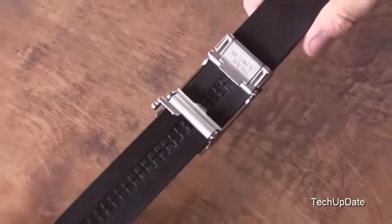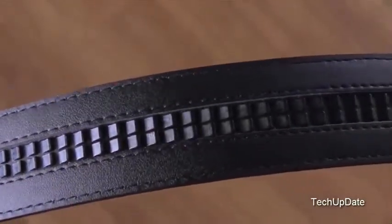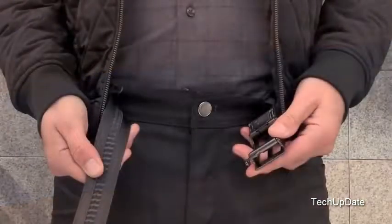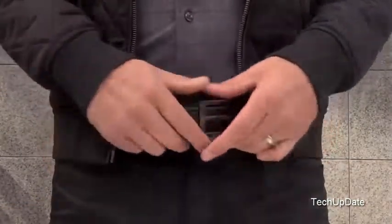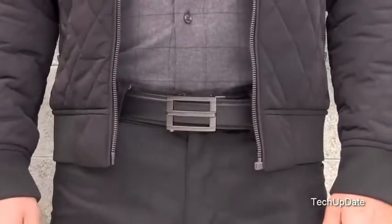First, we got rid of the belt holes. Then we replaced it with a hidden track sewn into the back of the belt. This track gives you over 40 size positions to choose from. Now you can adjust your belt 1/4 inch at a time for a precise, comfortable fit.